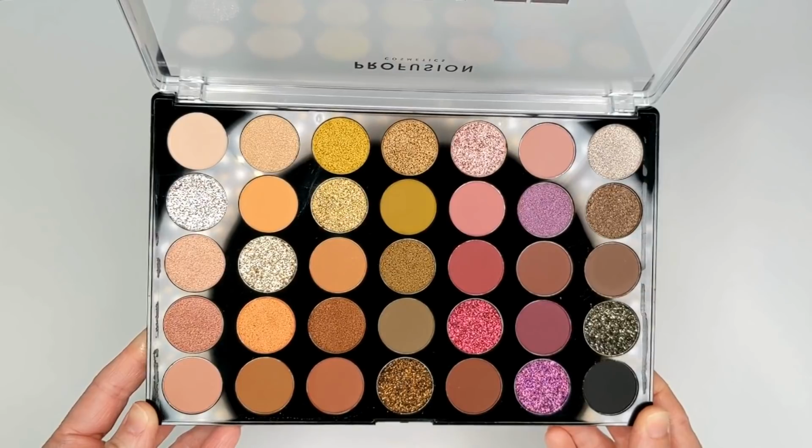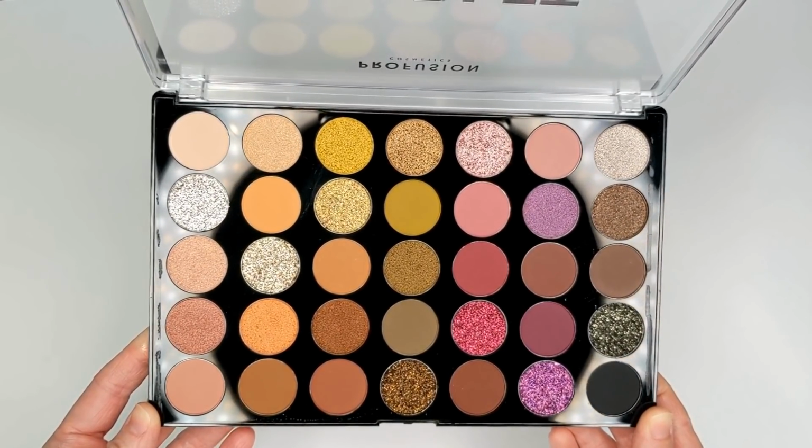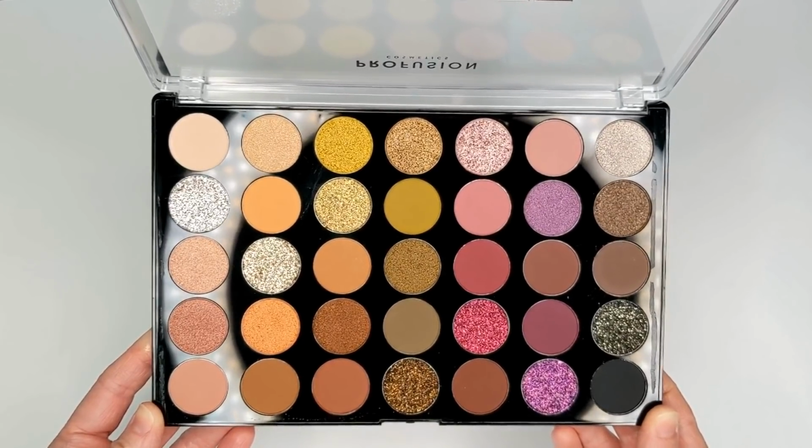Next up, we have the Starlit palette. This one is really beautiful. I really like the color story in here with the dusty pinks and then those pops of green as well. This one has a lot of pressed glitters. You have 7 of them, which, you know, those are wasted shades for me, but if you do like pressed glitters, then I feel like the glitters are pretty nice. They're really pigmented as well, which you'll see in the swatches. I'll go ahead and put those up.